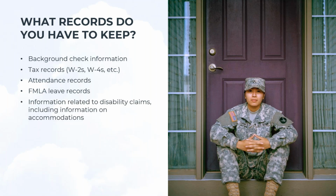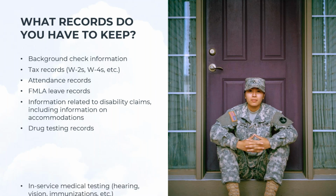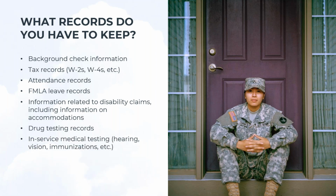Information related to disability claims, including information on accommodations. You need to keep drug testing records and in-service medical testing records, like hearing, vision, and immunizations. A lot of manufacturing companies have regular hearing tests if there's a lot of noise in the plant so that they can make sure that the person is not being impacted. You need to keep military leave records, workers' comp leave records, all of these. So there's lots of things that HR people and payroll people collect.